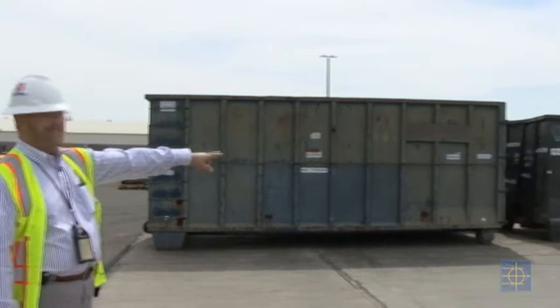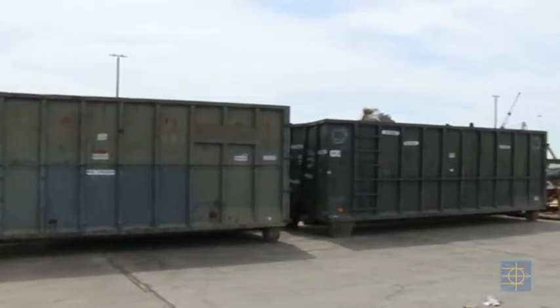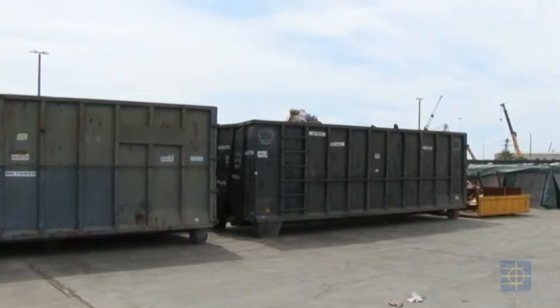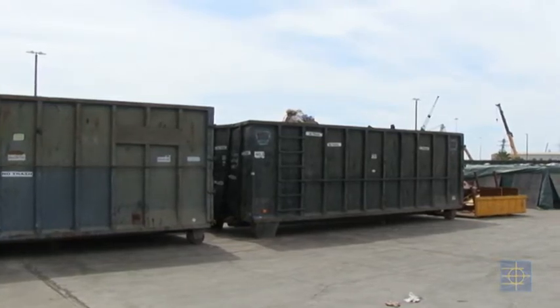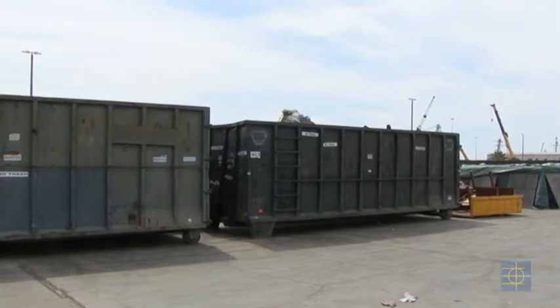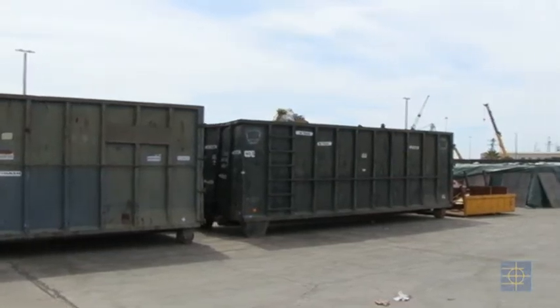The second can is the pit. That's just plain trash. To save space and get as much in that can as we can, we generally bale the trash with our baler over there. So it really helps us. We get by with 1 can instead of 3 or 4 cans.